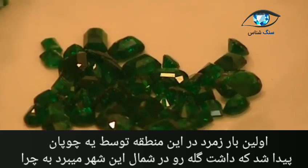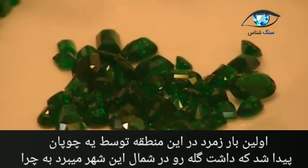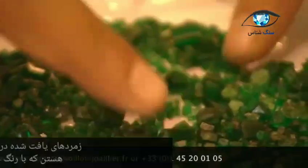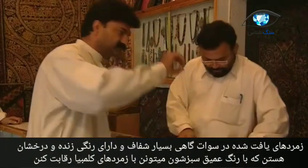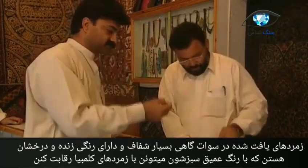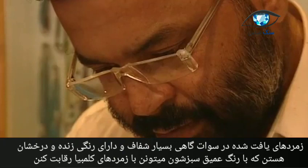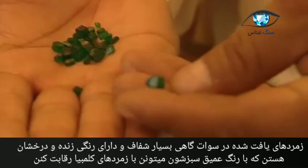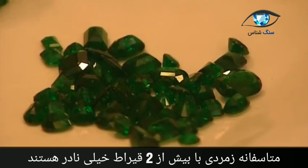The first emeralds from this region were found by shepherds, who collected them from the mountainsides to the north of the city. The emeralds found in Swat are sometimes extremely vivid in color and highly transparent, and for some people their strong, deep color puts them on a par with Colombian emeralds, which are reputed to be the finest of all. Unfortunately, stones above 2 carats, that's 400 milligrams, are extremely rare.